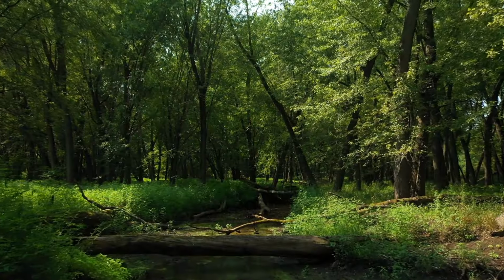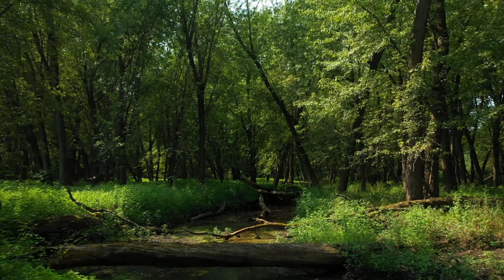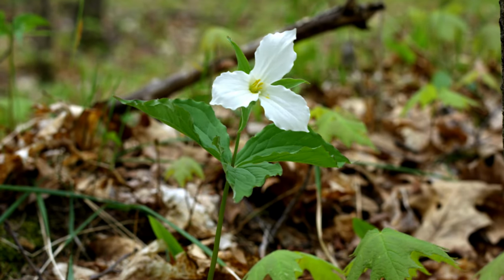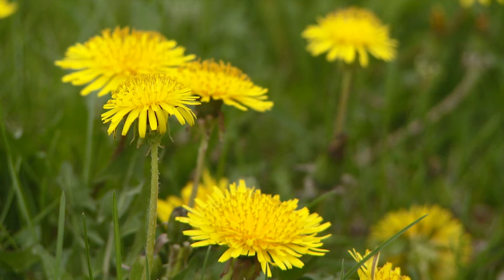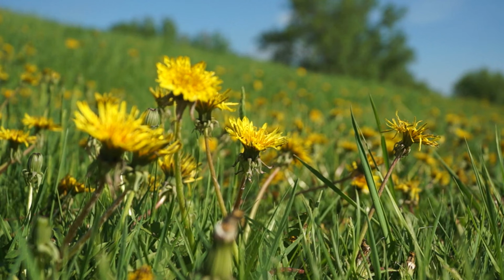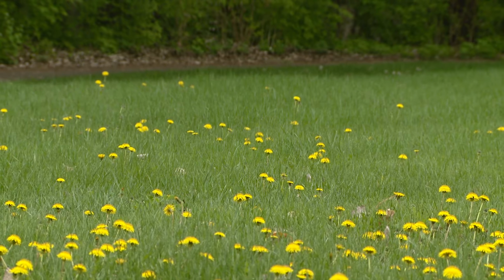A few flowers also tell us spring has come. White trillium appearing in our woods is a welcoming sight. Gosh, even dandelions look good in springtime for a while.